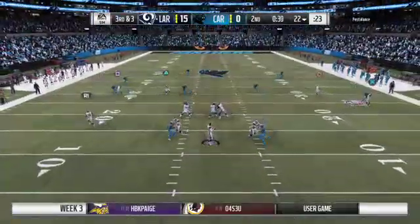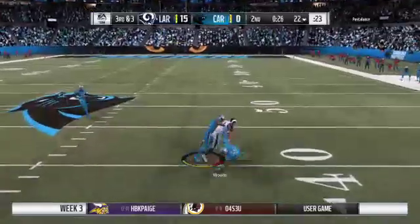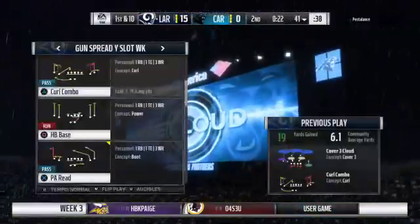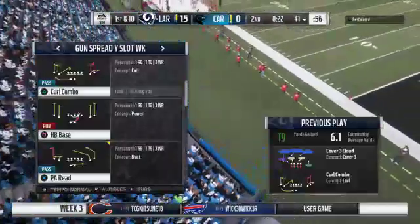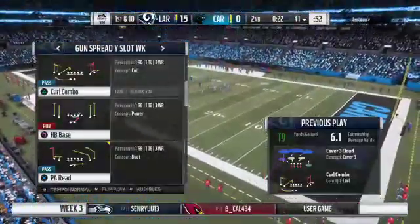Goff on 3rd down. They got him in. It's Woods. And they get him down, but not before he takes it across the 40-yard line. The Rams going to go ahead and use the first of their timeouts as it comes with 22 seconds to go here in half number 1.